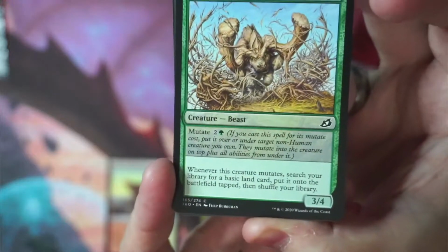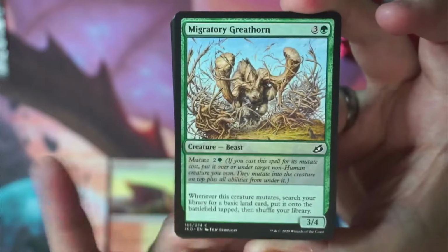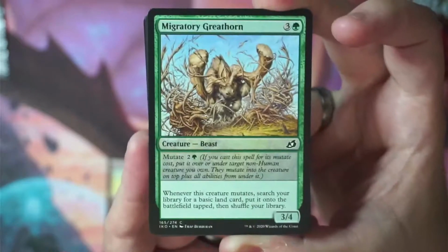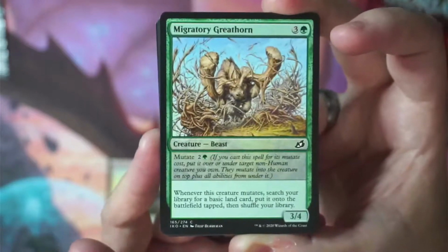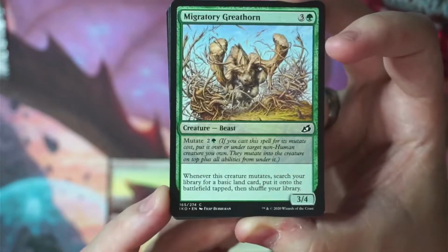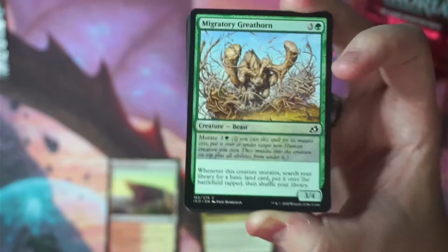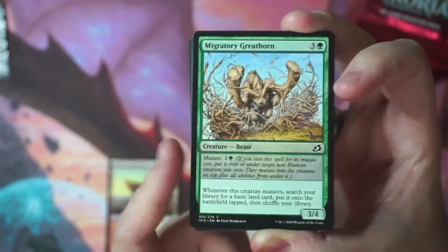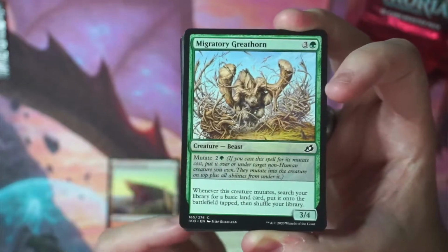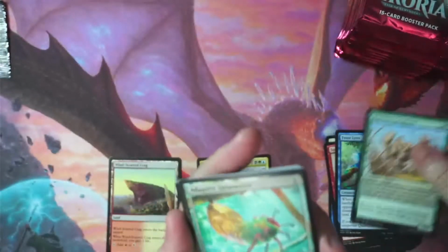Mutate essentially allows you to cast this spell for its Mutate cost. So instead of 3 and a green, you can pay 2 and a green. And you can put this over a target non-human creature. And then they mutate into this. So you can put it above or below. A lot of them have abilities that happen when they mutate, or the creature that it is attached to mutates. So essentially, every time you do a mutate on this creature, or whatever creature is below it or above it, so on and so forth, they all share the same abilities from one another. And every time they mutate, something cool happens.